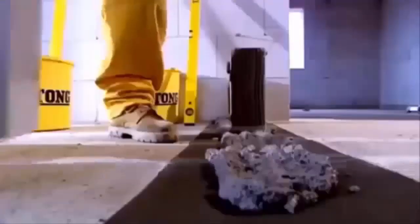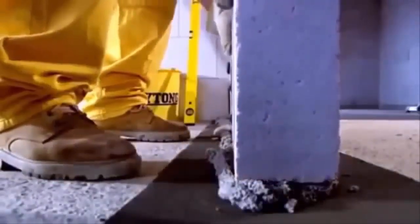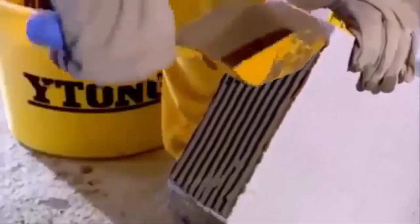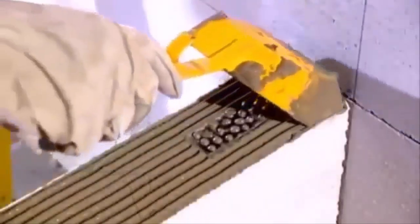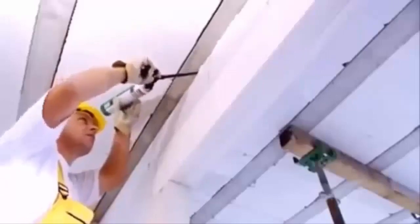Spread lime cement mortar for the first tier of blocks on hydro insulation. Mortar the partition blocks on all surfaces. Mortar the connectors properly and brick over. Finally, fill the gaps between each partition and the floor with fixing foam.